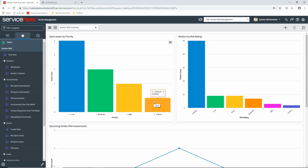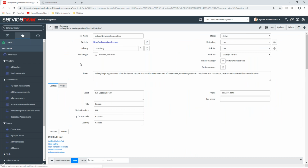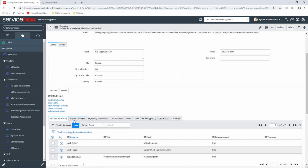So what I'm going to do is spend a bit of time talking about the information that we've got set up, and I'm going to focus on Iceberg Networks as the scope of our demo today. So here's something we want to do in a regular active business: I want to be able to send out one of these assessments to Iceberg Networks. I do that by working from the company record, and I can see that I've already got these vendor contacts set up. By the way, because they've been set up as primary contacts, these are the people within that vendor organization that can also manage their users.